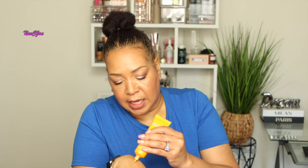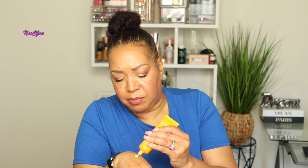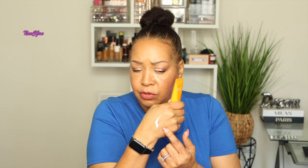And let me show you on this hand. And the plus for me is because it has vitamin C. Now this doesn't go on clear. It goes on, like you see right here, it's a little liquid. However, it doesn't leave a white cast either. It just goes onto the skin very nicely. I like it a lot.